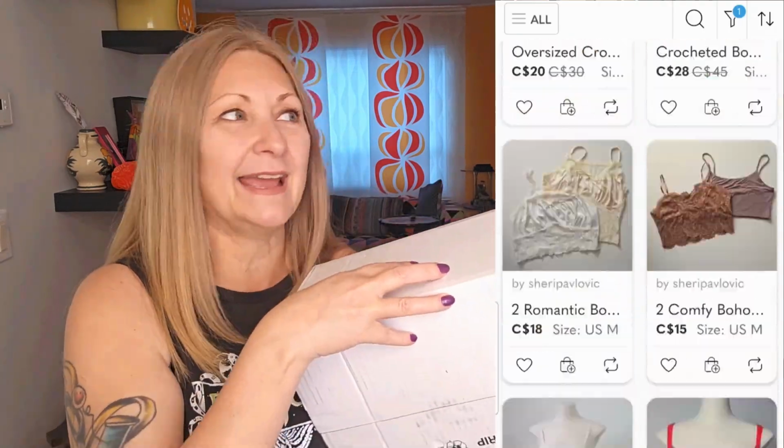But I think it is about time to open up and style and see and sort through the, I believe, 11 items that I got for around $2 to $3 each. So wonderful thrift score in this box.